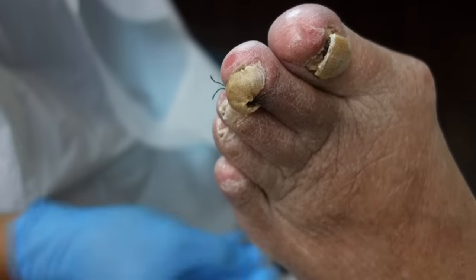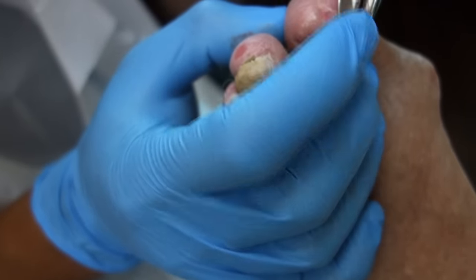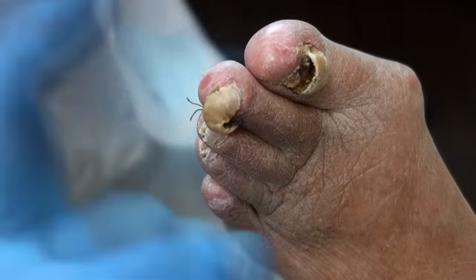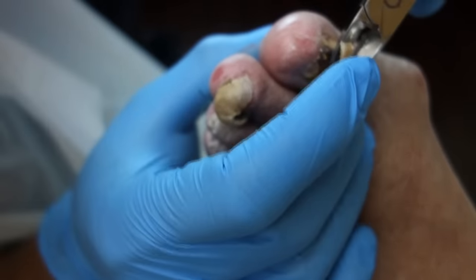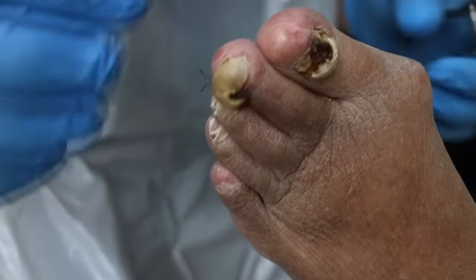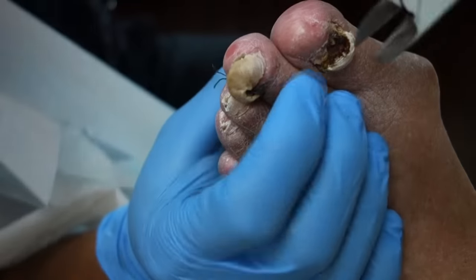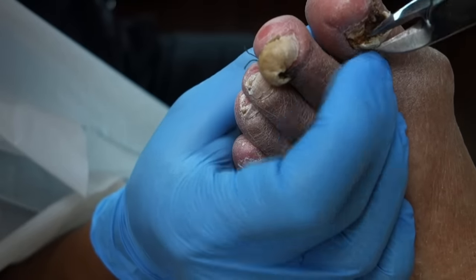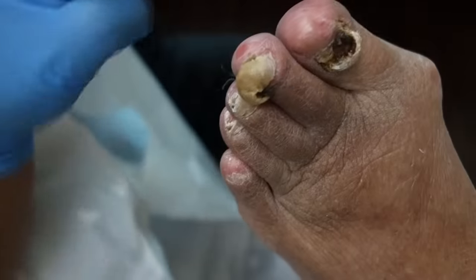Okay. You okay? Little by little. This one's not really hurting you, is it? Is it paining or no pain? The big toe is okay, right? I know that second toe's really bugging you. I think it's the fungus or something. You're cutting it so slow? Is that okay? It's okay.